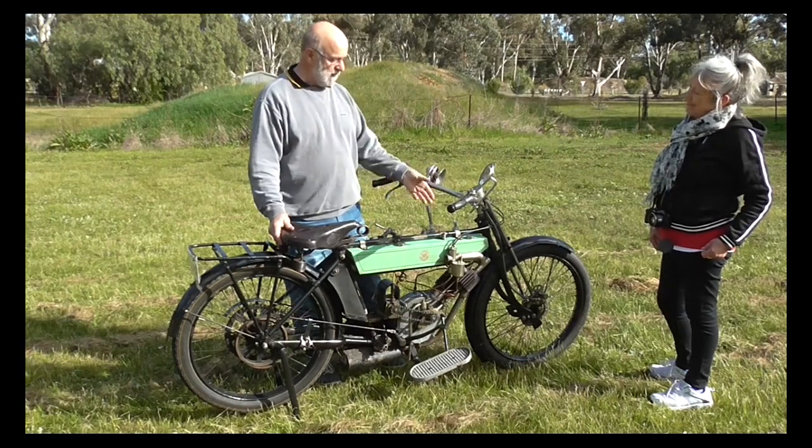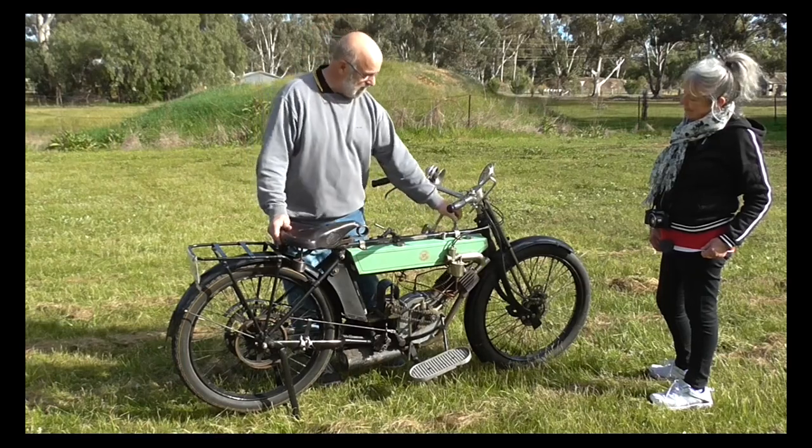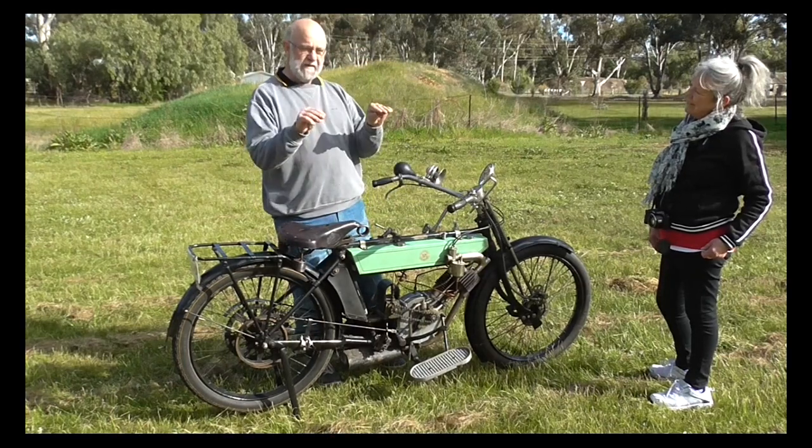But it's got 2-speed gear. You just push this lever into forward and it expands 2 wedges.